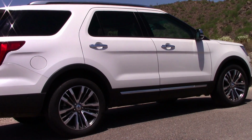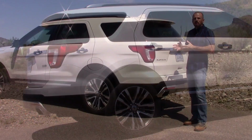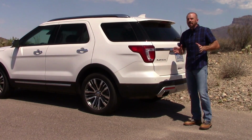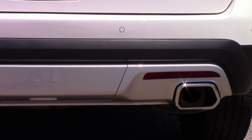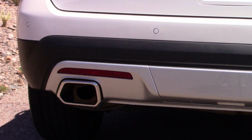As we come down the side here and around to the back, the only thing I really think they could have done to make this look more premium is perhaps body color down there low instead of that black plastic. But that said, the premium look does continue with more of the satin chrome trims. You can see that up there on the roof rails. And down here you've got a nice skid plate design just like up front and big, huge dual exhaust outlets.